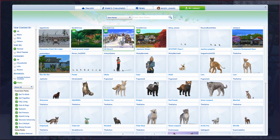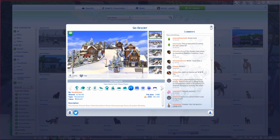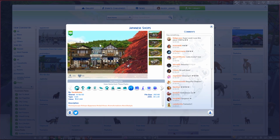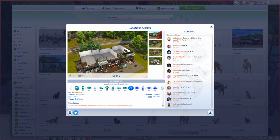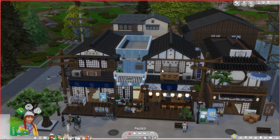We are actually here at this amazing Japanese shop set that was created by Sarah Amina. So if you're looking for some really cool shops, I highly recommend these ones. They're so detailed. I love clutter-filled builds like these, and I just put it down in the middle of town. It fits in perfectly, and there's so many cute little shops. This is so much fun.